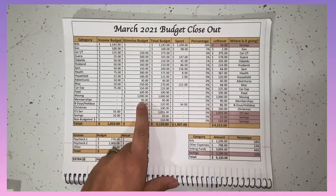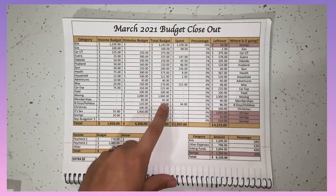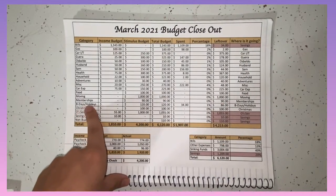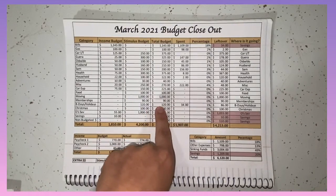And then memberships, I just said I just want to have them paid off, even though they're not due until August and October. So $60 is for my Amazon and $30 for a shared Costco membership with my sister. So now that sinking fund has the $90 that I need for this year for memberships. And then birthdays and holidays, I put $120 from the stimulus check. So that's the total budget for the month of March.